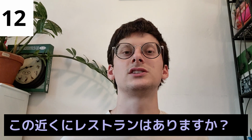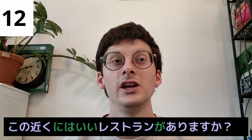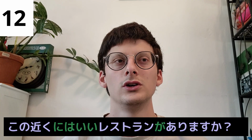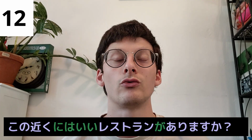So let's go to sentence number 12. And ChatGPT wrote something like, この近くにレストランはありますか? But I would advise you to use a different grammar structure because to me it sounds more native. So I would say something like, この近くにはいいレストランがありますか? Just to keep the sentence more clear or, in my opinion, more fluent.